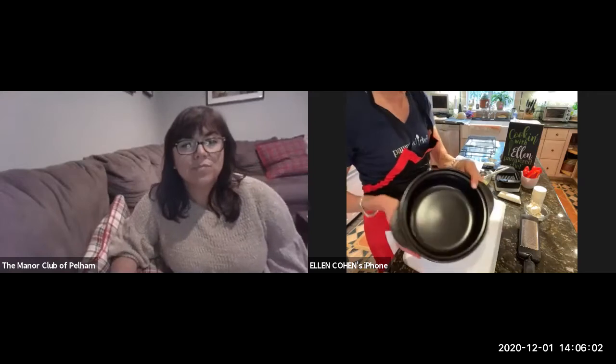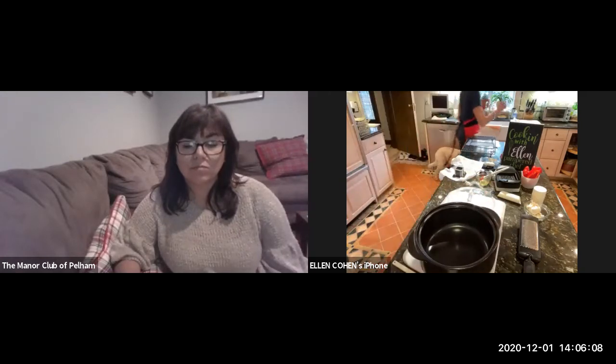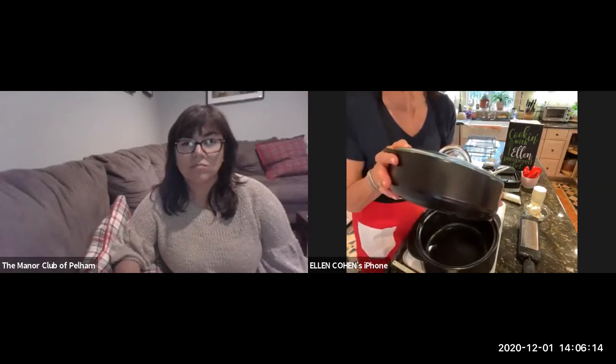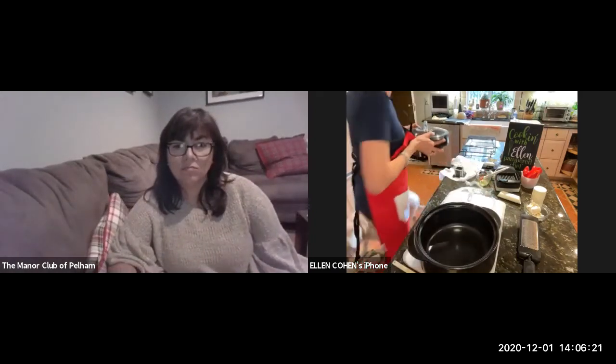So this comes in a few different sizes. This is the 4-quart. Oh, hold on a second. I'll show you the 2.5-quart. This is the everyday rock crock. This is the 2.5-quart, so it's shallower. It's the same circumference, but it's shallower. And then we have a smaller 1-quart.